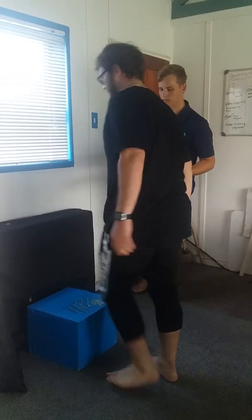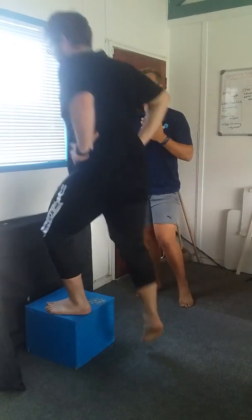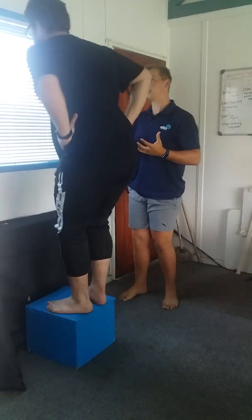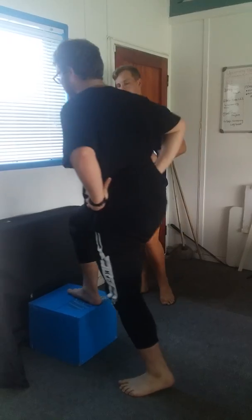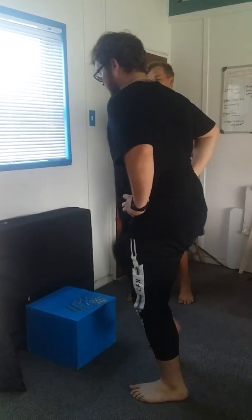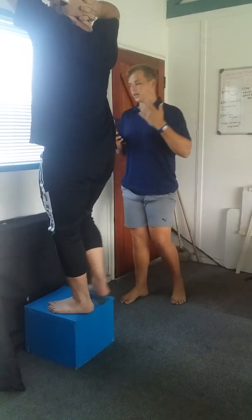Okay, keep going, keep breathing. He's starting to breathe a little bit heavily now. You can start to see that he's a little bit tired. Are you starting to get a little bit tired while doing this? It's harder to get the breath in. Okay, this is where you start breathing a lot lighter. Keep your hands above your head and keep going.